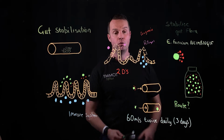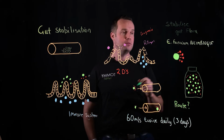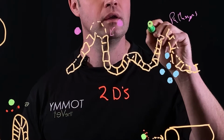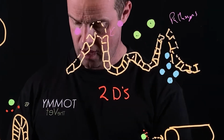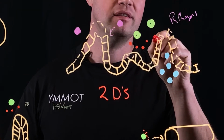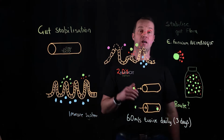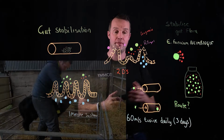How does it work? Well, beneficial microbes, particularly the Rambo probiotics, as I call them, in the calf product, E. faecium NCIMB 10415, does this by producing metabolites here at gut level. And there's a range of them, and these are acting at cellular level to restore normal function. And what I saw from the very beginning that got me extremely excited was speed of action. So speed of action in gut stabilization.